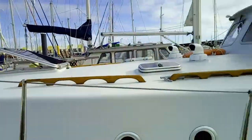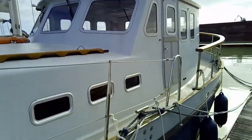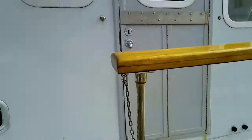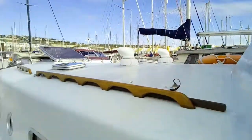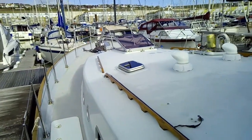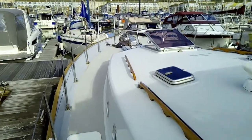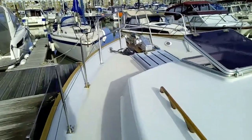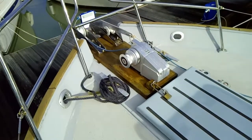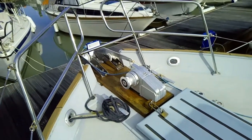She went down to the south of France in 2012, came back to the UK in 2014, was out of the water again for another 2 years. So yeah, this is only actually her 6th year in the water, which is incredible really. It's almost like a new old stock Colvic Watson 34. She's in fabulous condition. Really pleased that I found her.